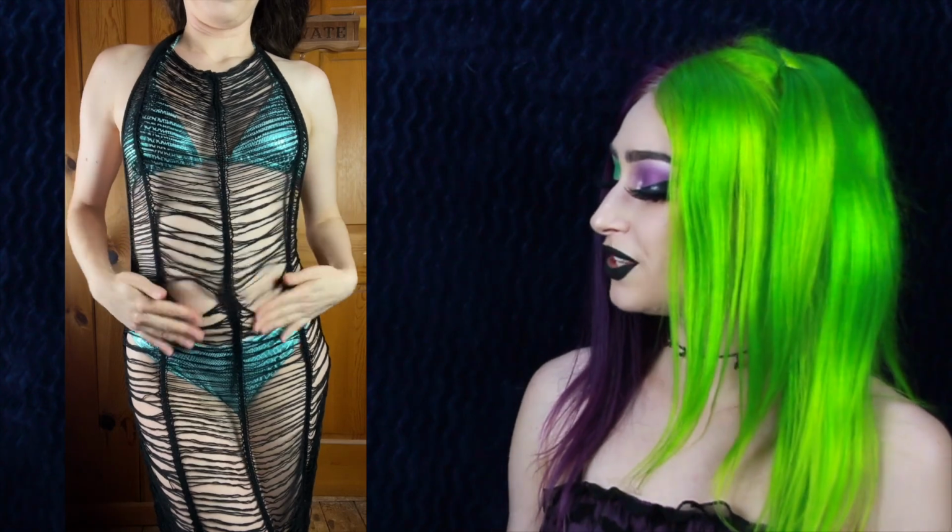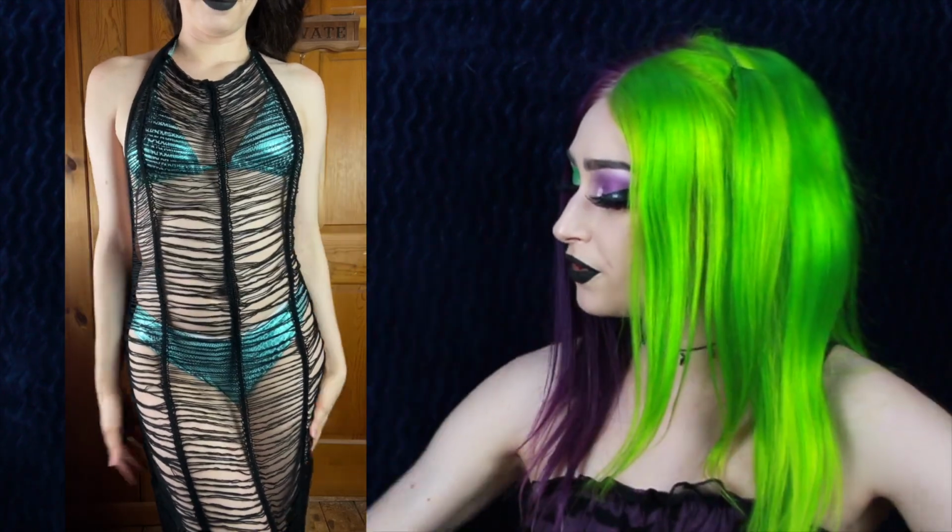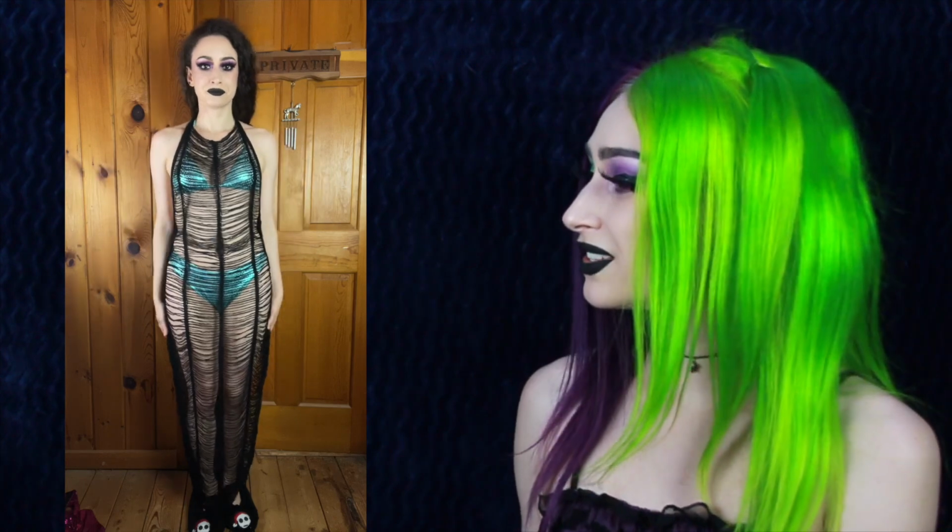But this one ties around the neck in a halter top style, and it also has something you can cinch around your waist, which is really fun. This feels kind of like yarn, and I love how it has all these ribbed pieces along the entire dress. It was really fun to run my fingers over them. And I just love how this looks. It's black. It's very goth, very alternative.